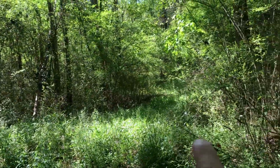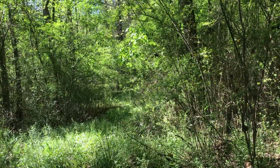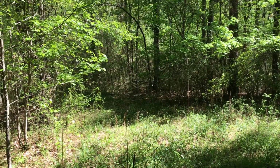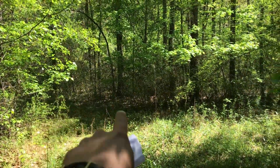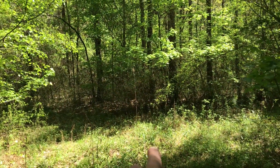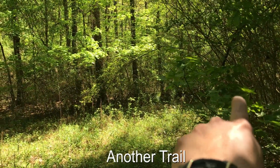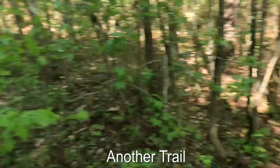But we're going to walk in that direction that I just pointed to our next site, which is what I call the turn. The turn, that's where we just came from. We came right there, but if you look to the right where I'm pointing, there's another trail there, which gives you more access to the interior of the property.